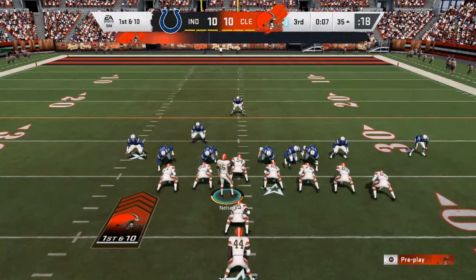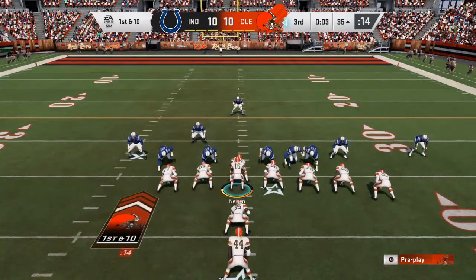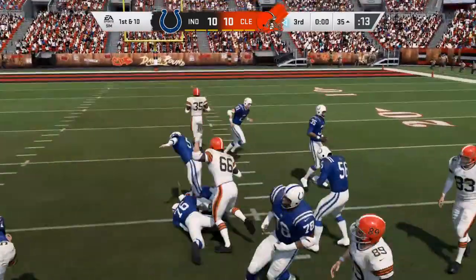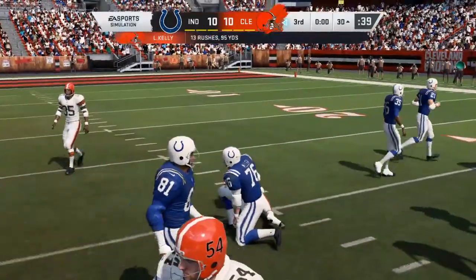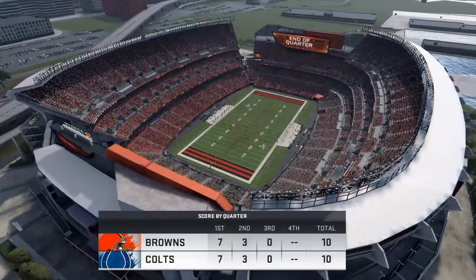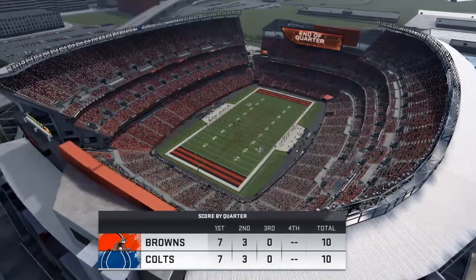Here's a 1st and 10 all the way down at the 35. Come on here. Come get some. Come get some. And he'll give it here to his running back. And he'll be brought down at what's going to turn out to be the final play of this 3rd quarter. And we're back now here in Cleveland, all even as we get ready to start the 4th.